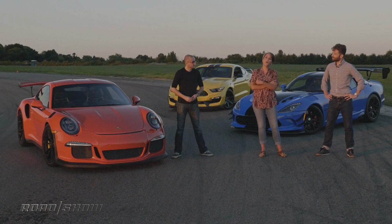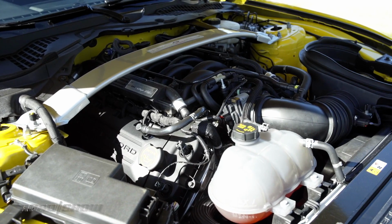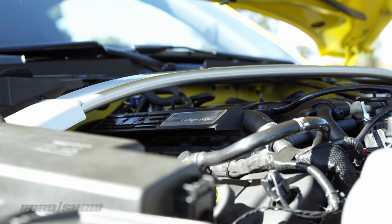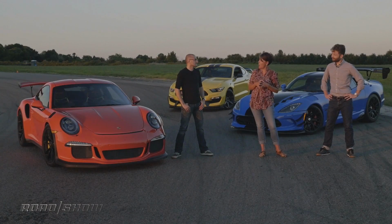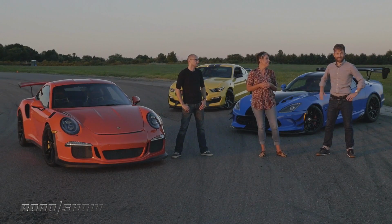And slotting in quite nicely between the two is the Ford Mustang GT350R. It's pretty much the most macho Mustang that you can buy today. A 5.2-liter V8 is kicking out 562 horsepower, 429 pound-feet of torque, and for those of you paying attention, that is more power than the Porsche. But of course, it's a Mustang, so I got a bit of a weight penalty. Now we'll hit the track in anger with all three of these cars, but first, let's dig into some of the details.